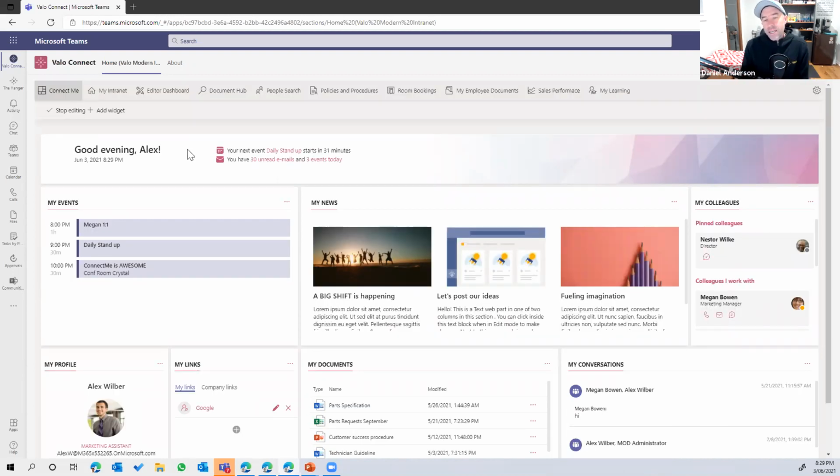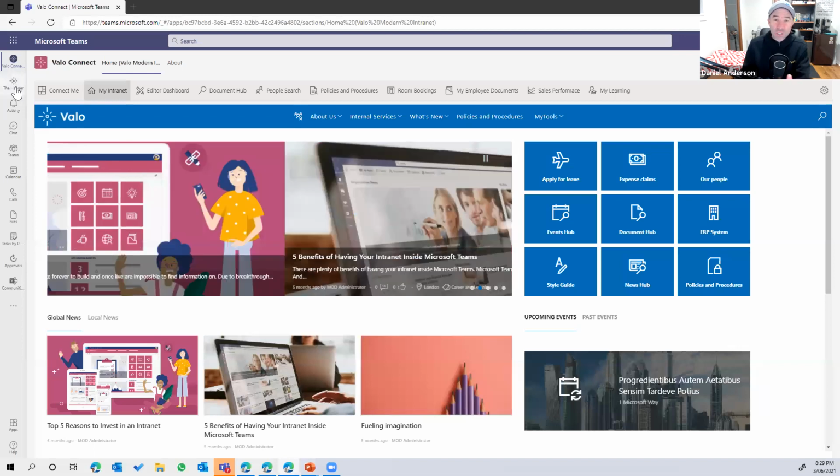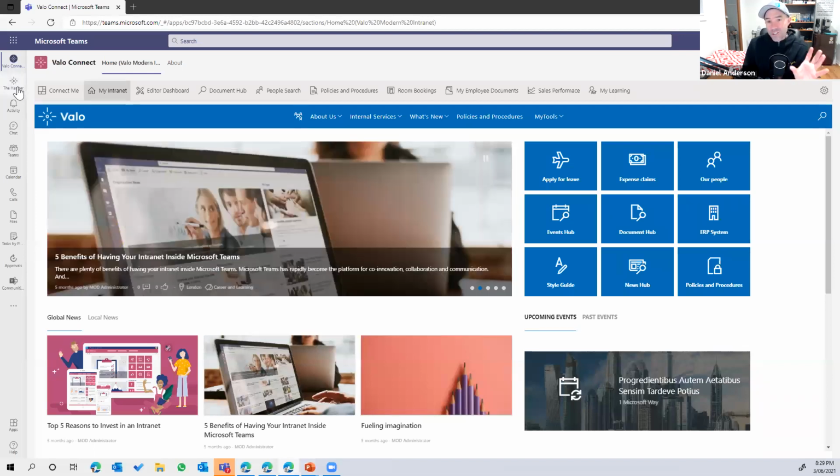Now, in addition to Connect Me, what you can see in Valo Connect is a tabbed interface. Okay, so we can see that I've got a number of different tabs in a navigation style. You can see that I've got the intranet that's coming back into Teams. Although I've got Viva Connections here, a configured Viva Connections app, I can also bring in my intranet if I want to. If I haven't got Connections, then I can add my intranet into here.